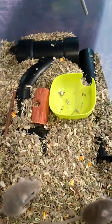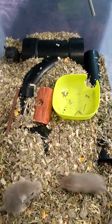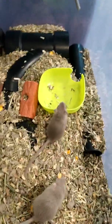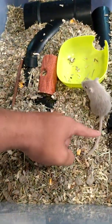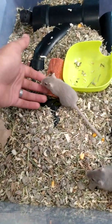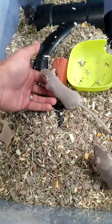Gerbils were originally known as desert rats before being introduced to the United States and Europe as pets. Gerbils can shed their tails if they feel threatened enough, which mine won't, because they're kind of used to me by now, see? So they won't tend to do that.